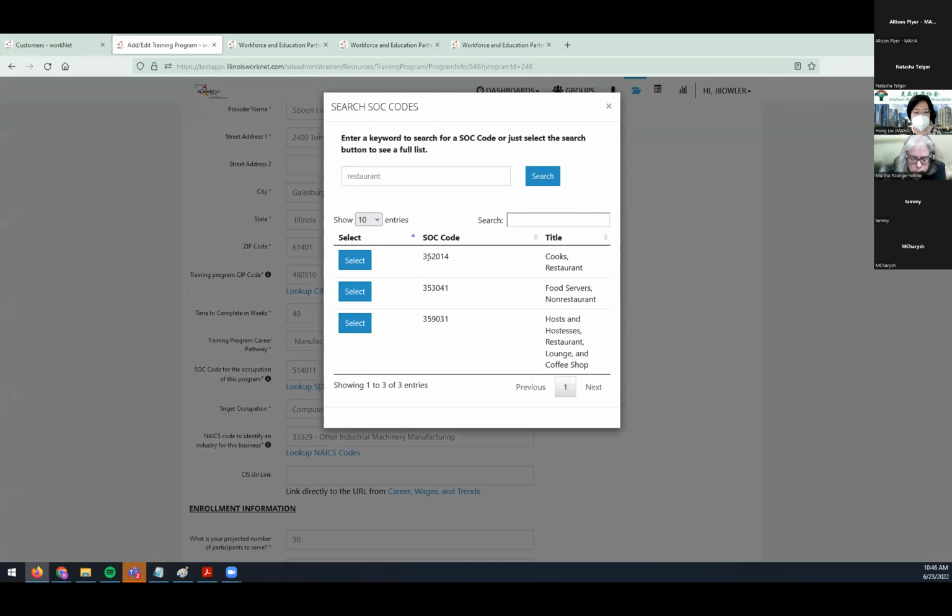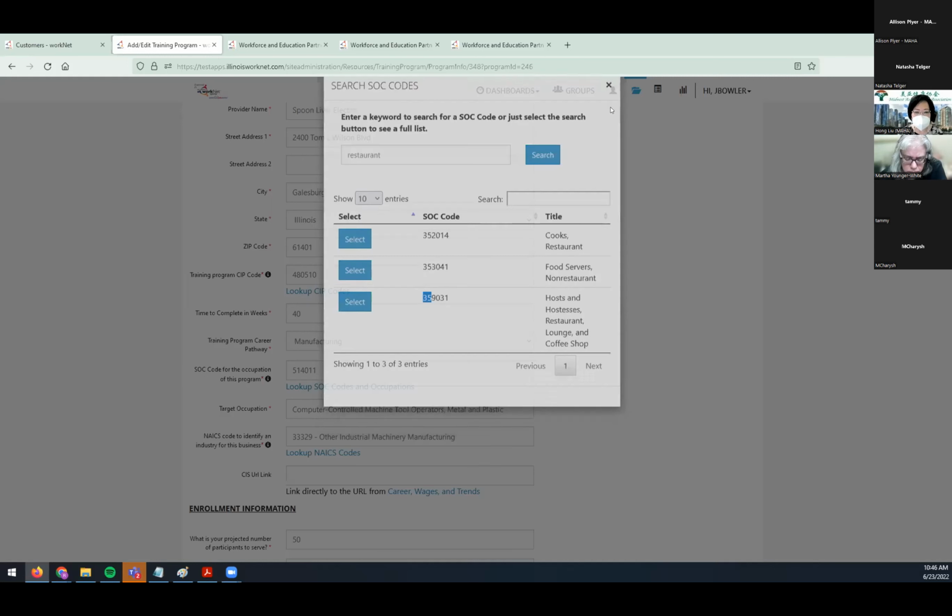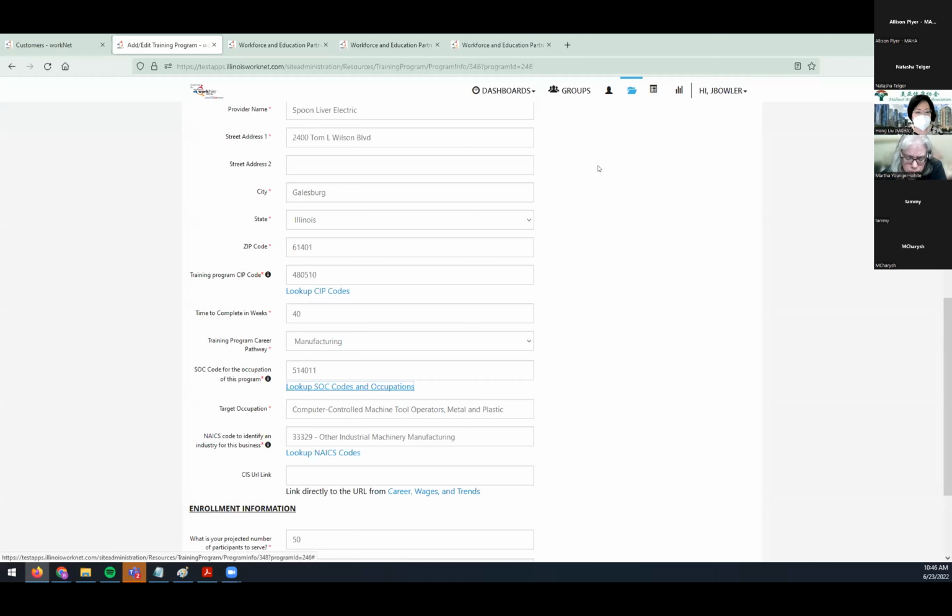But look, you can choose one, but the SOC codes all start with a 35. That's really what we're looking at, that higher level number. So it doesn't matter. Let's say we select cooks, because I know you've mentioned that the CIP code and the SOC code have to match. But no, the SOC code right here has, okay, and it's an essay; you just have to be able to explain why it would be in a different field.